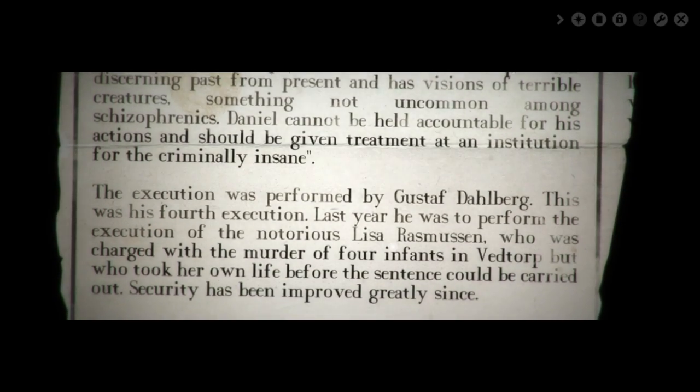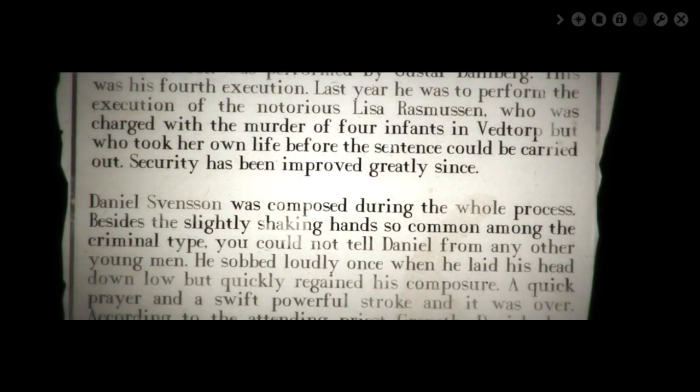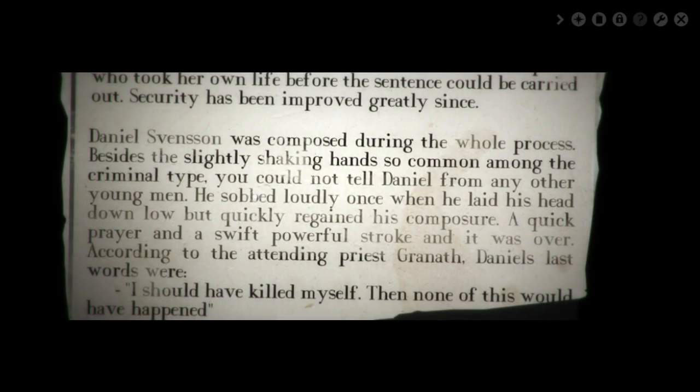And interestingly enough, it does go into the fact that the executioner had four scheduled executions, but one of them kind of fell through for the angel maker, the Lisa Rasmussen. She ended up taking her own life before she could be executed. And this brings up a very interesting point, as Daniel is being told that he is going to be executed. He does state the last words, "I should have killed myself, then none of this would have happened." It means that Stena would still be fine. No one that he loved would be dead.